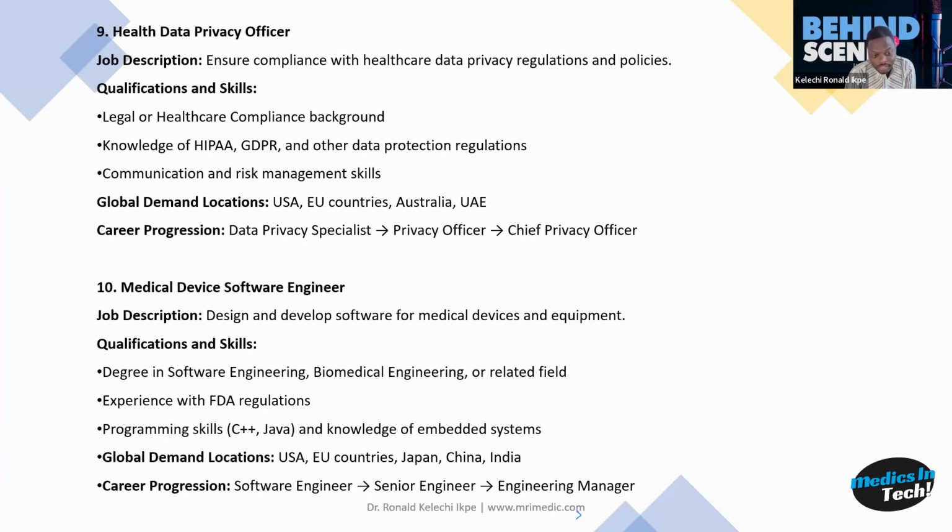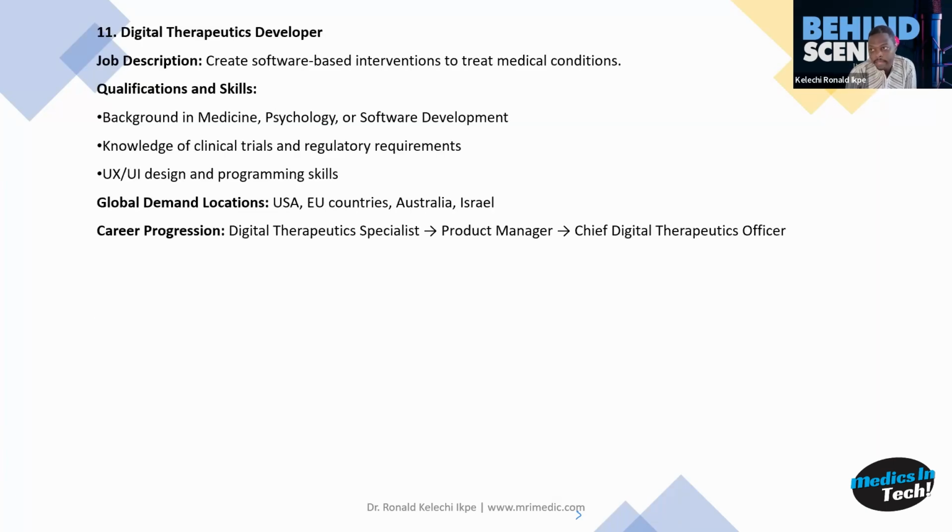Then you can become a senior software engineer, or an engineering manager, as some of the career opportunities or career progression steps for you in that area.